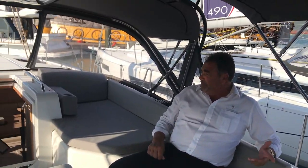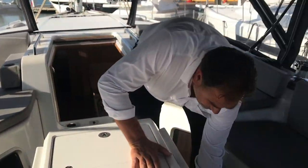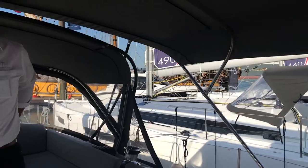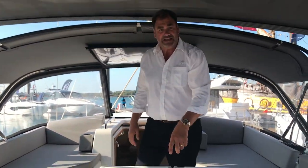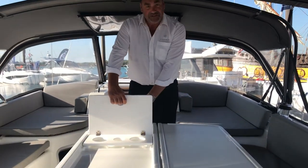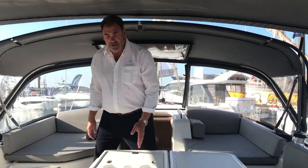and there's plenty of space all around the cockpit for big numbers of people. We have a huge cockpit table with folding leaves. This can also come in teak. Here we have cup holders. There's a tray insert for bringing drinks up from below. And this is a high capacity fridge for keeping your drinks cold.